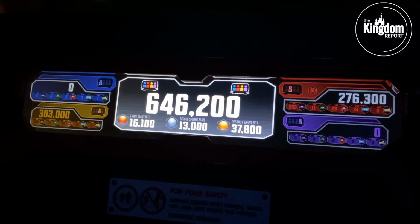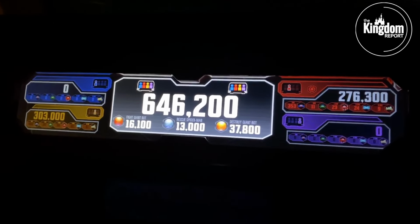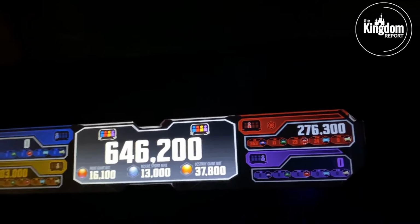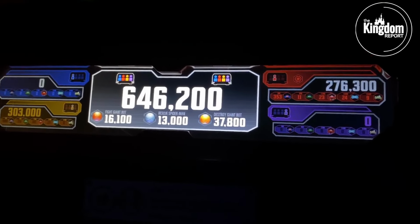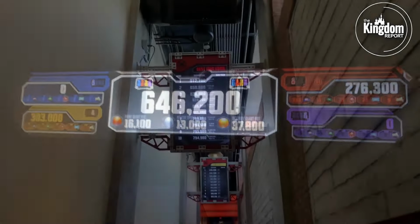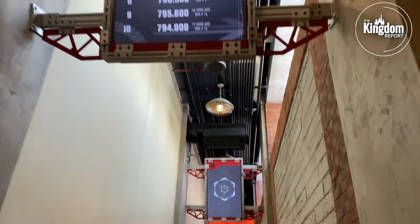You get different medals for each section you complete, and it also shows you how many different types of spiders you got. And I think it's a cool scoring system overall, and it's a goofy, fun ride. I just feel like Toy Story kind of does it better, but I still think it's a fun addition overall to Avengers Campus. And at the end, you see the scoreboards.